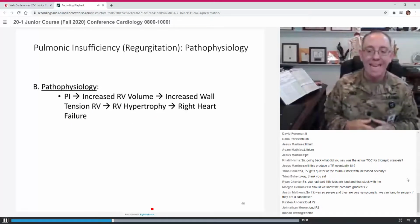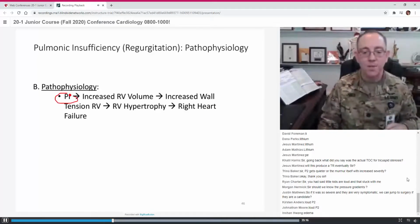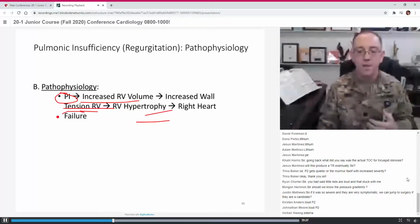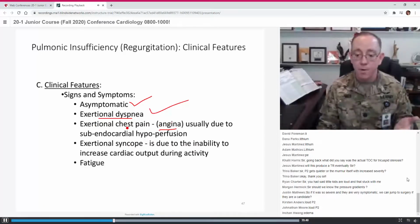Pulmonic insufficiency. You want to know how it works. Pulmonic insufficiency is a regurgitant flow. Increased volume causes the wall tension in the right ventricle to be under stress, which leads to hypertrophy and eventually right side heart failure. So it's the same process each and every time. What are the symptoms? Well, most of these people are asymptomatic, but they can have exertional dyspnea, which is always a problem. They will get angina due to subendocardial hypoperfusion. And what are we concerned about here? Non-STEMIs, right? That's what it does. It leads to non-STEMIs all day long.